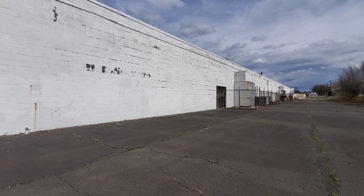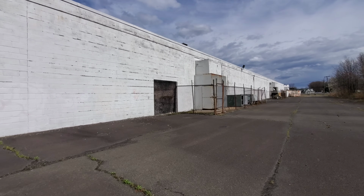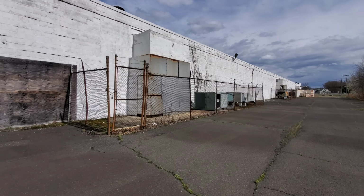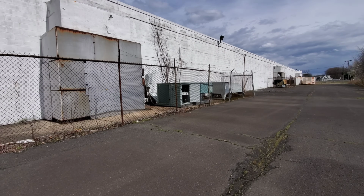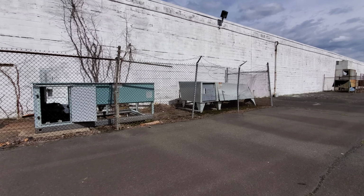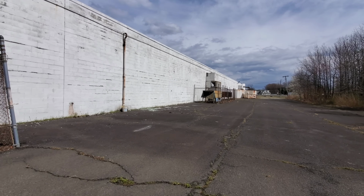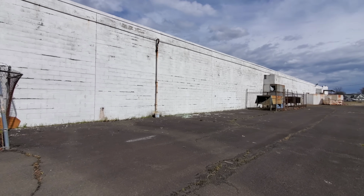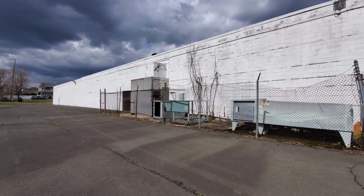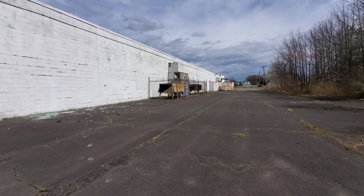Yeah, they covered up the graffiti here. Boarded up what looked like an old garage door there. They put fences around. I mean, the fences might have been original. I don't know, that lock doesn't look too old. Put it around the air conditioning, the electrical. You see the electrical boxes have been cleared out. Man, I could just imagine what it looks like inside, though. I would love to see what it looks like inside.